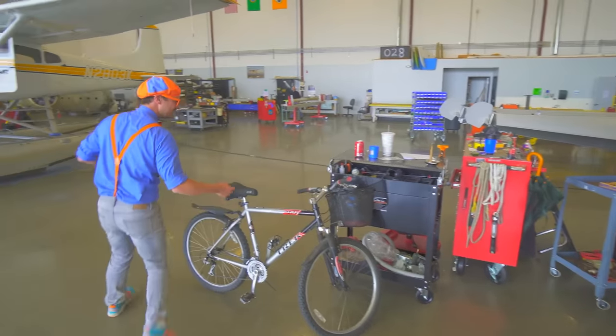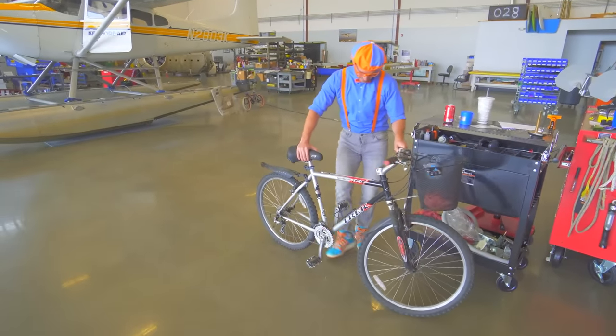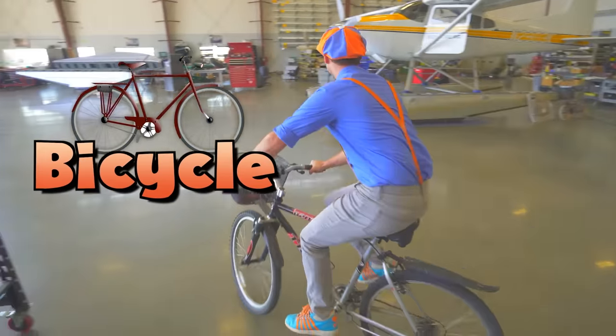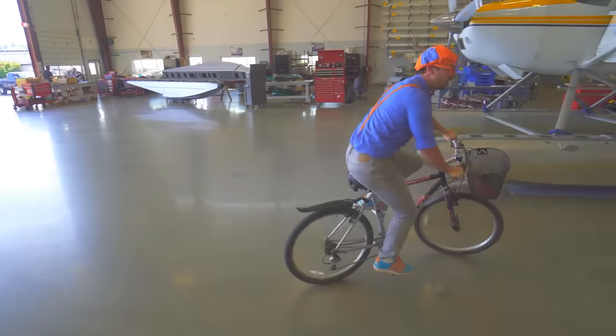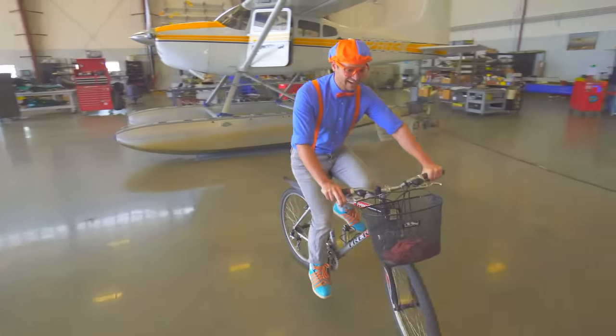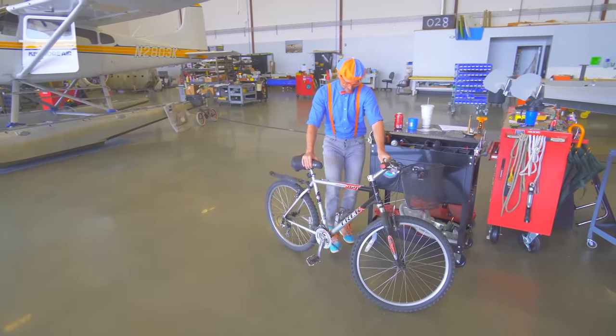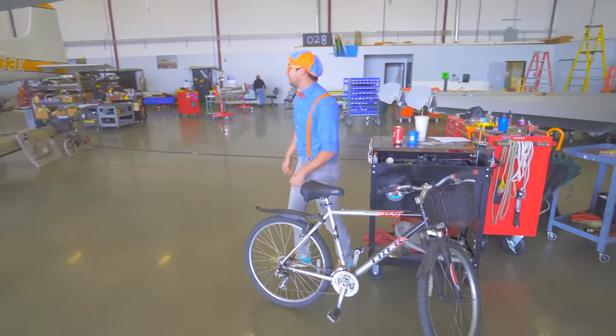Oh, hey, look. Yep. Every maintenance shop has to have a bicycle. Whee! That is a nice bicycle. I don't know whose it is, but it's sure cool.